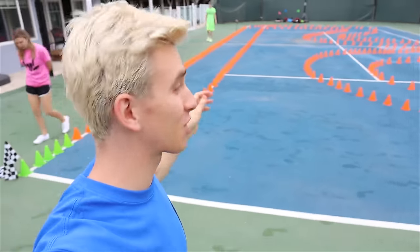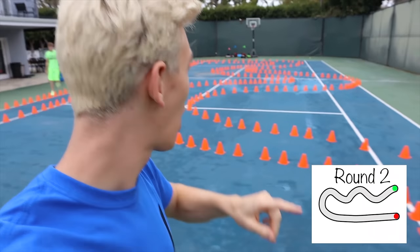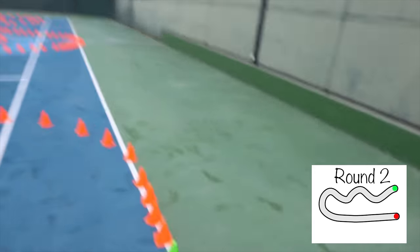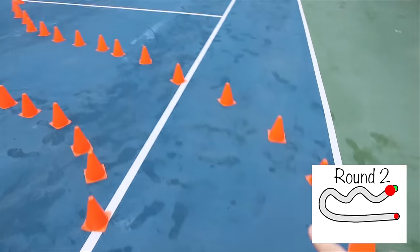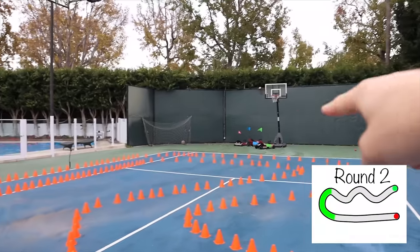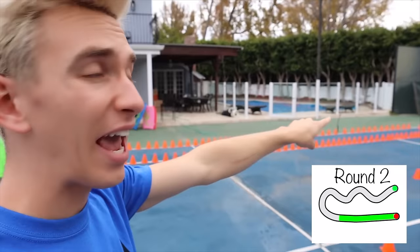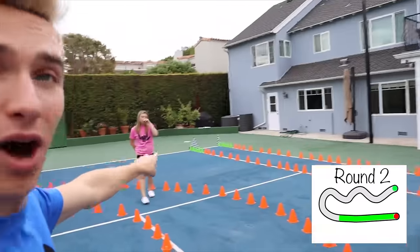Okay, well this next course, round number two, this track is a little bit more difficult. We have to start here, and right off the bat, you have to go through a bunch of curves right here, around the corner there, and then if you make it all the way through the zigzags without hitting any cones, you'll get to the straightaway and you just floor it all the way home. And whoever can do this track the fastest wins.